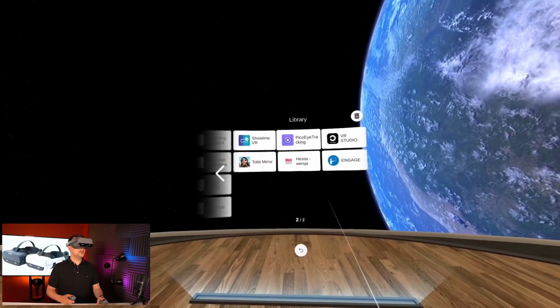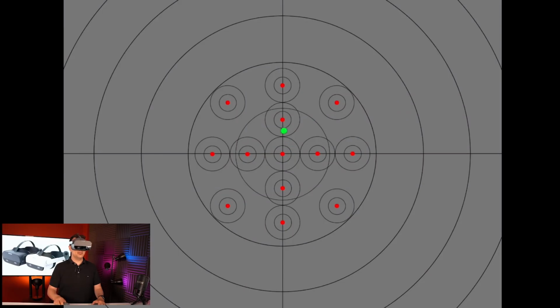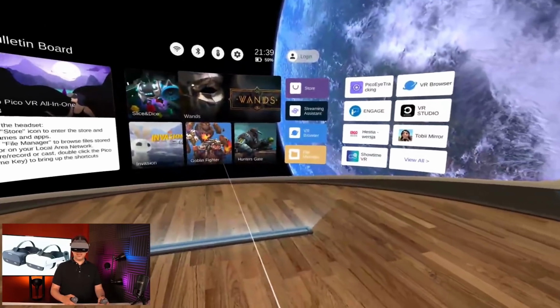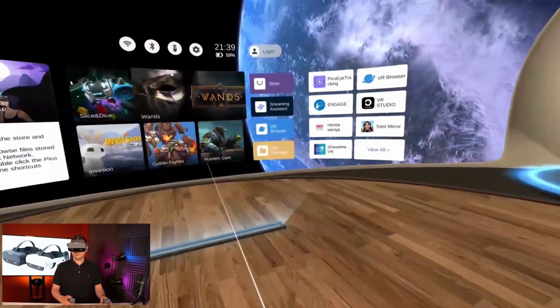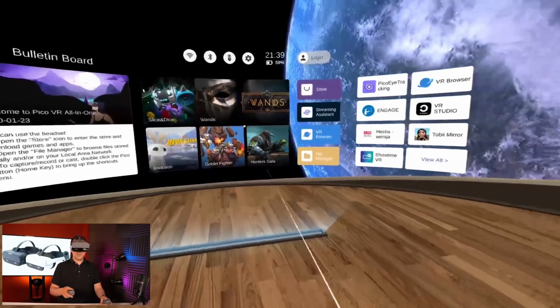So let me check out the Pico eye tracking now. Let's see what happens. Eye tracking, let's see what that is. Okay, so this will just show you where I'm looking at. Okay, good, got it. This is only to give you a first impression of what this can do. And I can just tell you, it looks amazing. You can stream your SteamVR stuff. You can put your own apps onto the device.